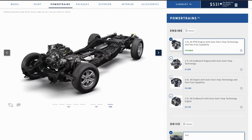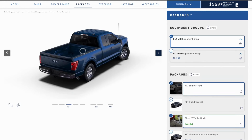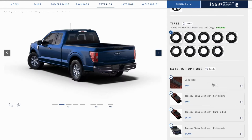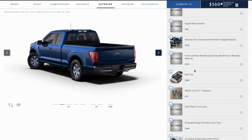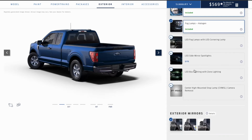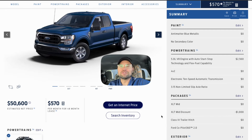And now if I go into the Ford build and price configurator and I show what it costs to build almost the exact same identical truck with such similar features to the one that I've had for the last 10 years, and you basically just skip over all the options. Keep scrolling, scroll, scroll, scroll, scroll, get all the way to the bottom. And this almost identical truck with the same 5-liter V8 engine is now $50,000. So in 10 years, the price of the truck has gone up 15 grand. That's about 33%. I'm glad that my next new vehicle will not be that expensive.